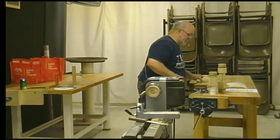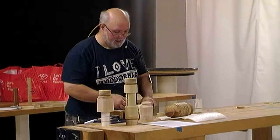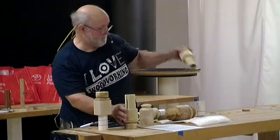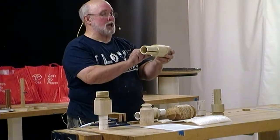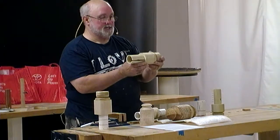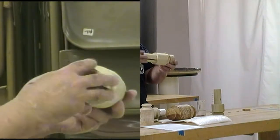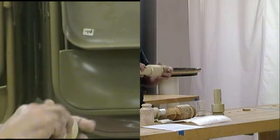Okay, so once I get it to that point, and in this case I'm using this one here, I just made what looks like a ring. This isn't actually a ring, this is one solid piece. I didn't have to cut it off since I made this one monolithic piece, and I was going to have to glue this on anyway.